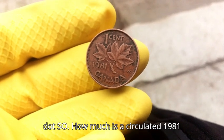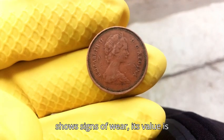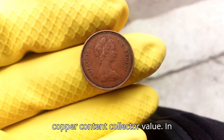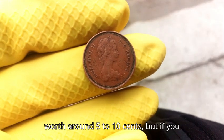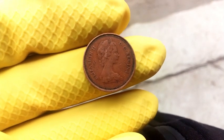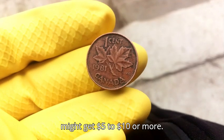So, how much is a circulated 1981 Canada 1-cent coin worth today? If you have one that has been in circulation and shows signs of wear, its value is typically: face value, 1 cent; metal value, around 2 to 3 cents due to its copper content; collector value, in circulated condition, generally around 5 to 10 cents. But if you find a coin in uncirculated or near-mint condition, it could be worth around 50 cents to $1.50. And if you have one graded as MS-65 or higher, you might get $5 to $10 or more.